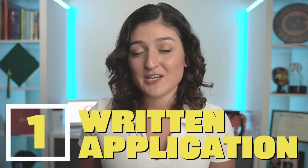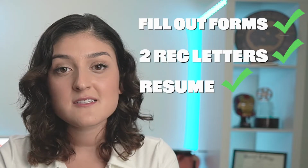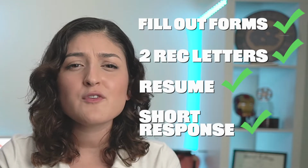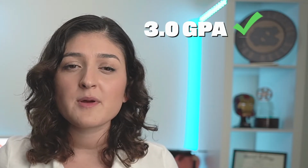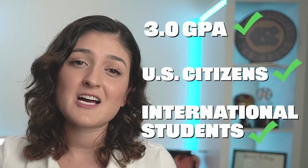My application process had many stages. The first one and the easiest one was the written application. For this process, all you had to do was fill out a few forms and gather a couple of recommendation letters. As I mentioned, I was really close to my freshman year RA, so she actually volunteered to write one of my letters. I also had to submit a resume listing all of my work and leadership experience, as well as filling out a few short response questions. Additionally, there was a 3.0 GPA requirement for students, and the position was open to both US citizens and international students.